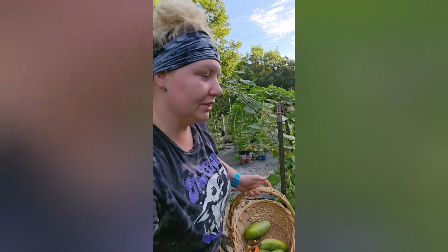Nice little bunch of cucumbers. I'm going to do the ground cherries last and not video that because there's a lot and it takes a while. I might even actually have the kids come do that.